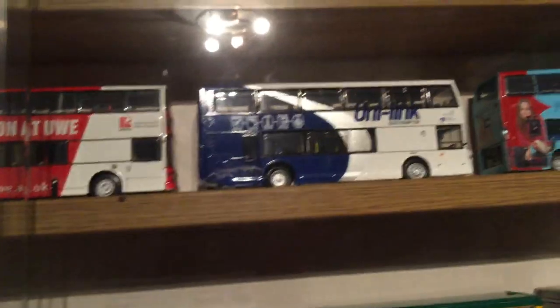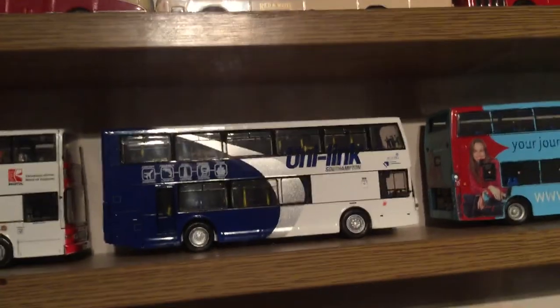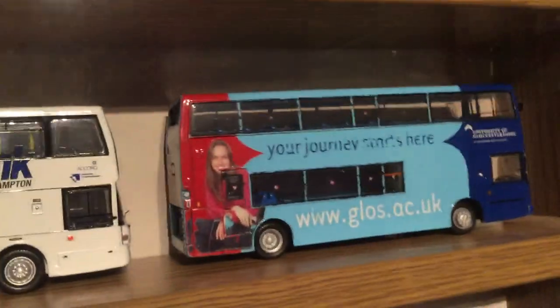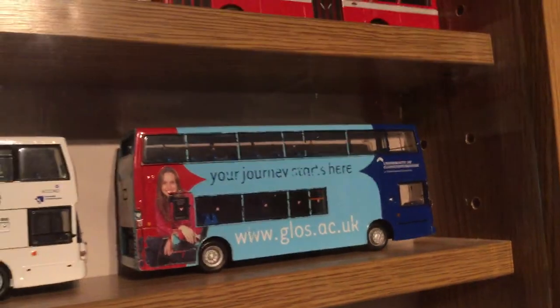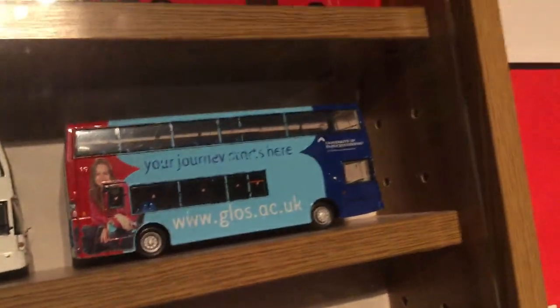Here is a Unilink Southampton. And it's very brittle. I don't recommend you buy it unless you want a bus that is. You have to be careful with it. Okay, so it's a very nice bus. I really like it. I do recommend you get it, just be very careful, guys. And then yes, this bus here is one that 7666888 has. This is a University of Gloucestershire. I really like it, so I definitely recommend you get it.